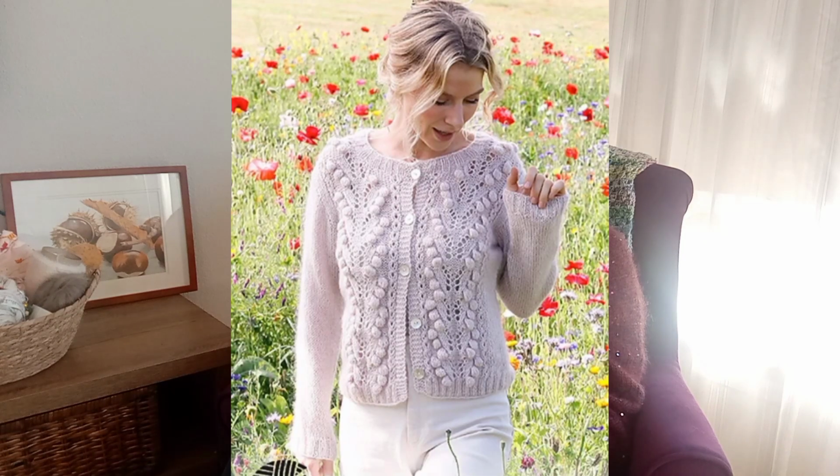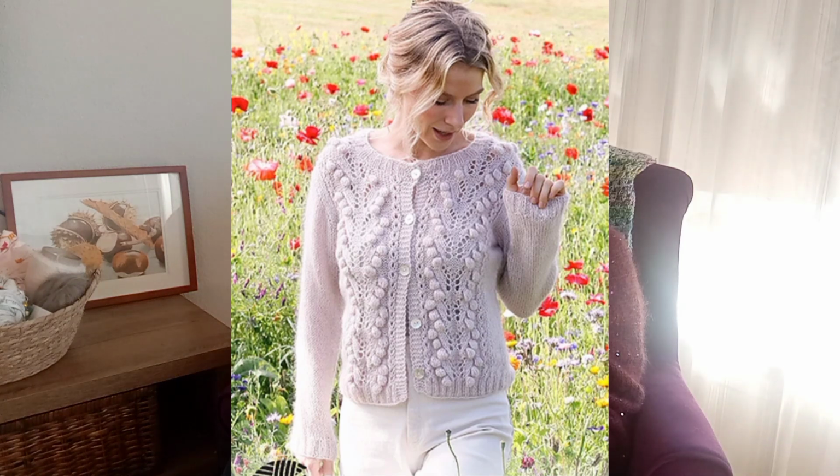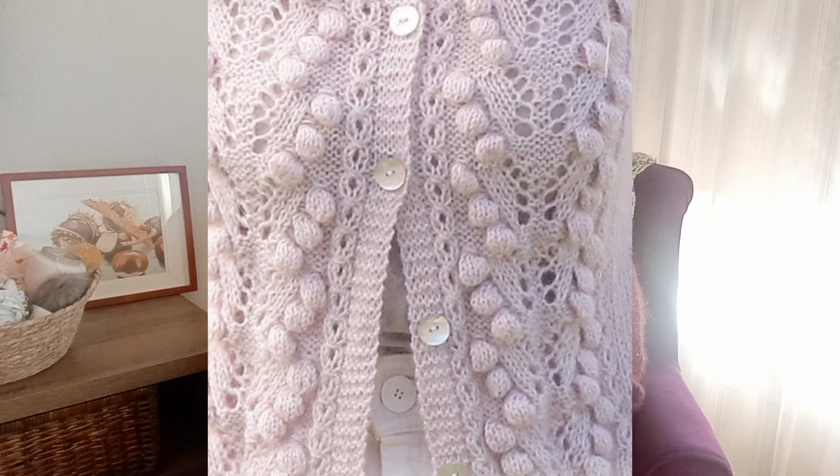Then we come to another Drops pattern, and that is called the Tree of Life. And I just really like the look of that. It has a lot of bubbles. It has some lace. And yeah, it was absolutely something I was drawn to. I'm not sure if it is actually something I'm going to knit, but I think it looks really different, and that's really nice. So they use Drops Flora and Drops Kid Silk.